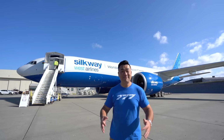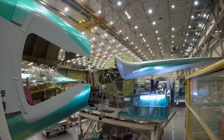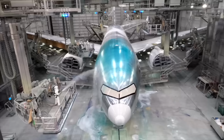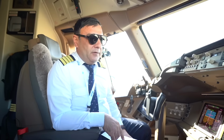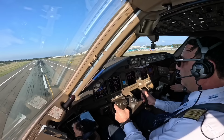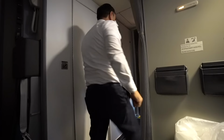Welcome to the Boeing factory, taking this brand new 777 freighter to its new home today. A $350 million machine, 105 tons of cargo, the biggest twin engine freighter here. 13 hours and 5 minutes in the flight. So what does the engineer do on the delivery flight?